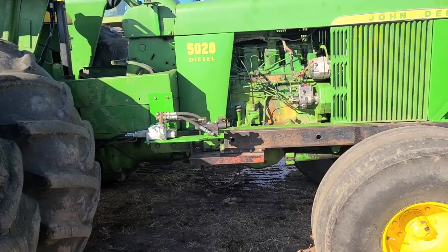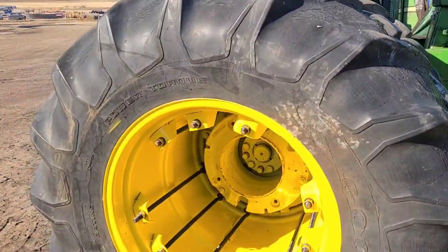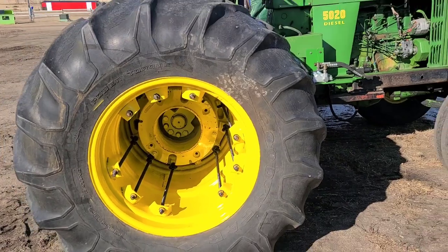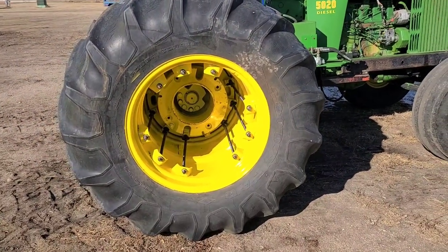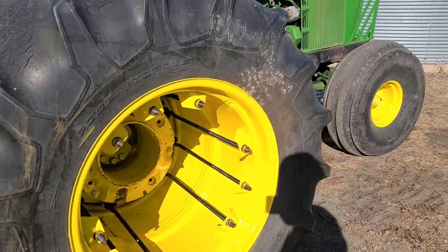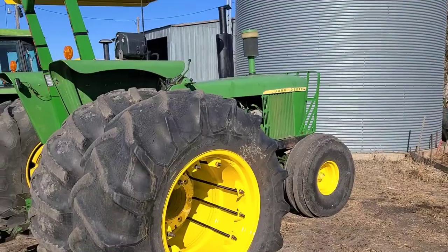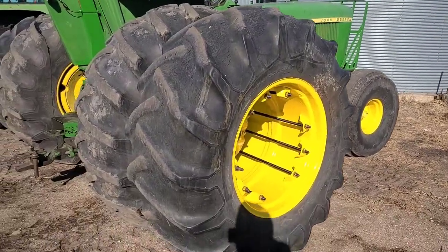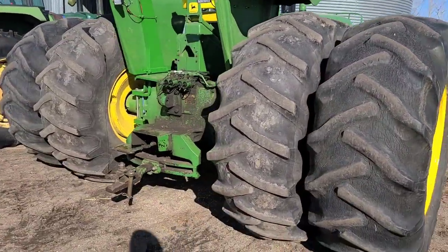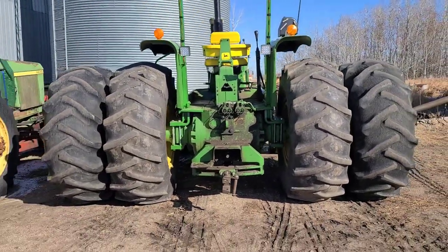I can't wait till spring to hook him up on a cultivator here. It's coming soon. Duals on her. I think the black rims was a good call. I think that looks good. Instead of all yellow, kind of makes things pop a little bit, in my opinion. Yeah, 24.5, 32 duals. That is nice.